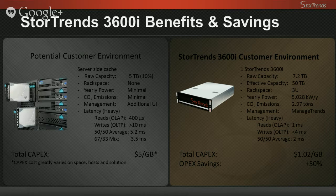So now if we look at this, okay, you know what? I don't have just reads. I don't just have writes. James, what does it mean for me? So on a 50-50 mix, you're looking at an average of 5.2 milliseconds for the server-side cache, whereas we would be looking at 2 milliseconds, and that includes the latency of the network. On the server-side cache, 6733.